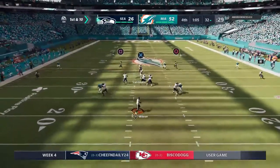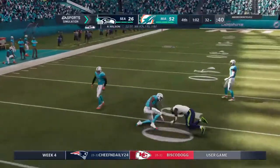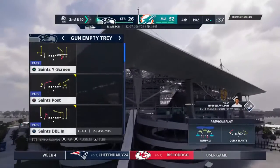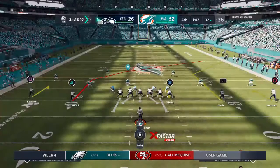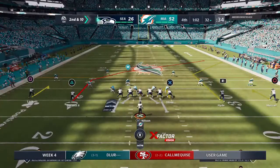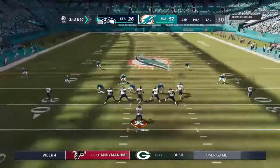Trying to shake off the interception from the last drive. He'll look to throw. And that's going to be incomplete. Too tough to hold on to that one. It's second down. As his old brain remembers, when I see 5 wide receivers on the field as a defender, I know the ball's coming out hot. They expected it and got there and popped it free.